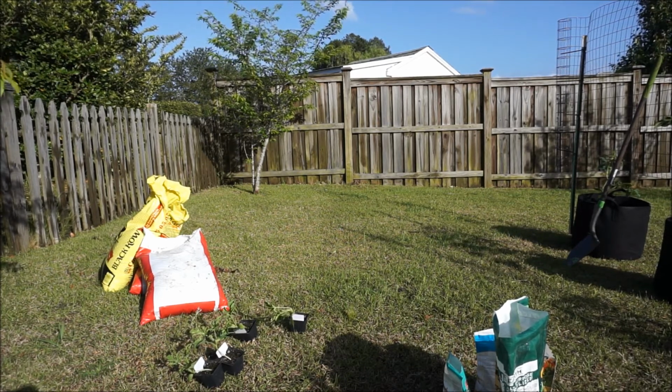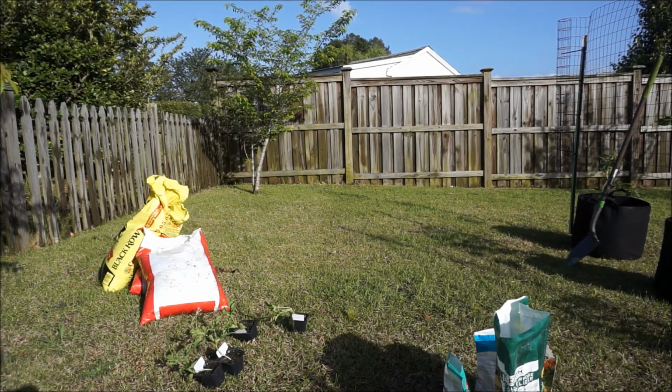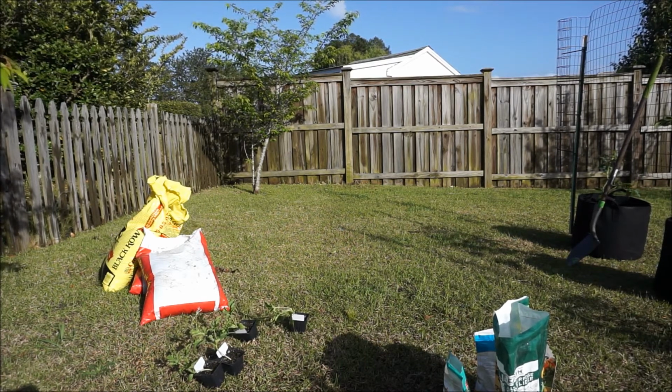And this watermelon I've been leaving outside for weeks in the greenhouse, so it's seen inside the greenhouse low 40s. So I think it's pretty toughened. And we'll see how this works out.